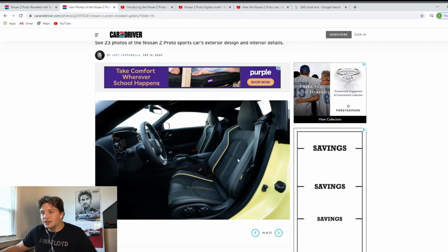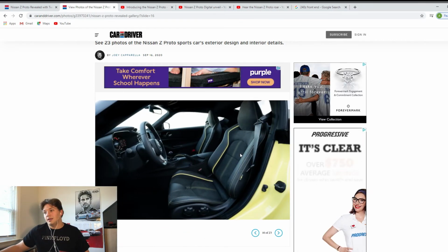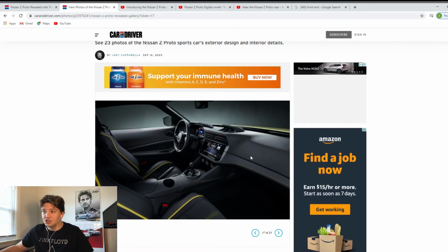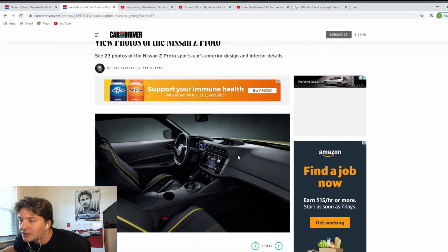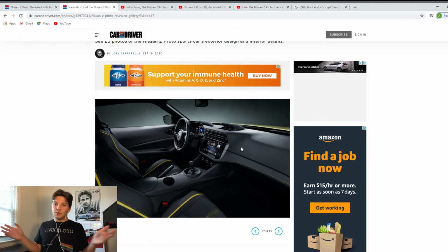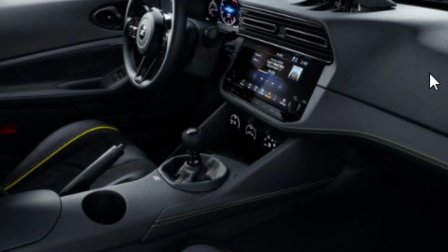Just looking at the interior though, I think that's really, really cool. It looks like up here on the left, on the actual dash, the top of it is all suede, which is definitely not cheap. Actually, in this picture, I can't really zoom in, but it kind of looks plastic, which is kind of weird. Again, it is what it is. We only know what we know right now, but we do know that right in the middle, there's a stick shift, which I am ecstatic over.